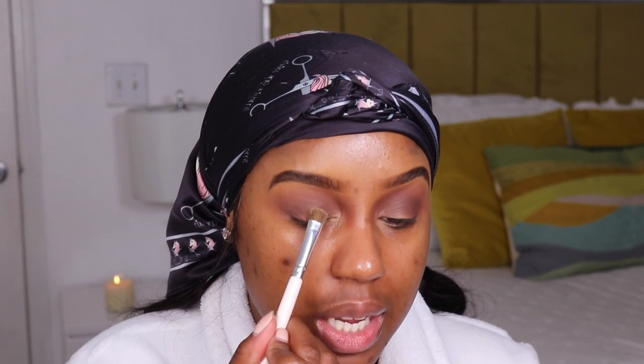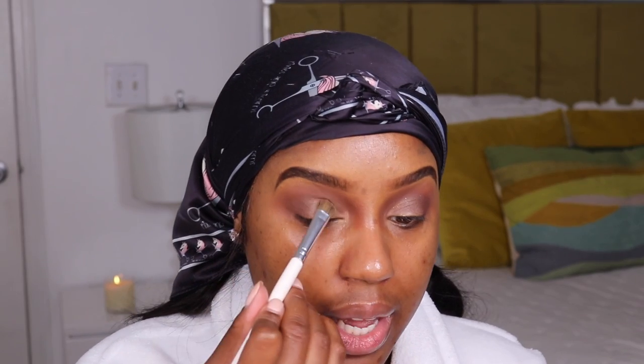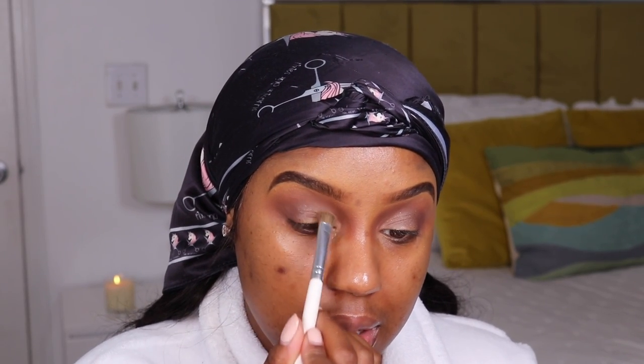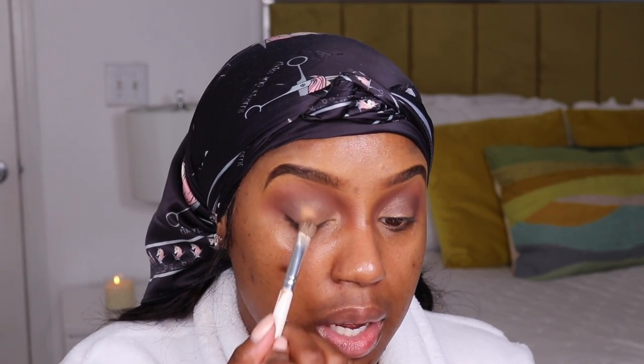So I'm gonna take some Too Faced glitter primer and apply that on my lid just so that the shimmer can pop a little bit more, because I do want it to be subtle. But I don't know what I feel like. I don't know what I'm going for. We're just gonna see where this look takes us today, you guys, because I don't even know if what I bought goes with each other to even do a complete look. So now I'm going to take this shade New York. It's like a deep brown bronzy shade, and put that all over my lid.